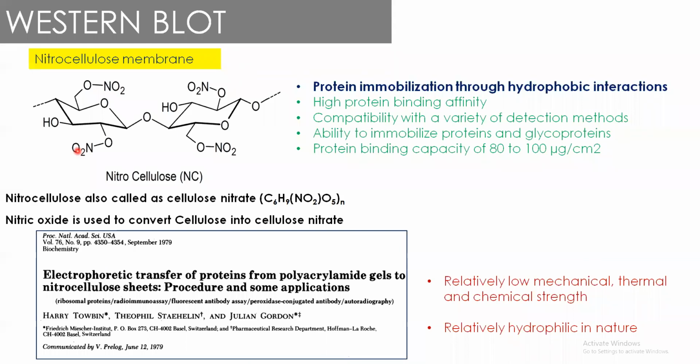So basically, nitrocellulose is a polymer of cellulose nitrate. Nitric acid is used to convert the cellulose and form the cellulose nitrate, which is also called nitrocellulose, and it is a polymer of C6H9N3O9 to the power n. It means that this many number of times the unit is there in the membrane.